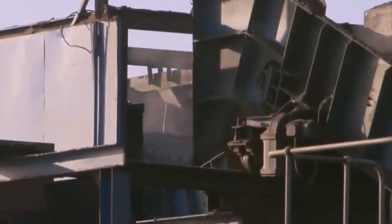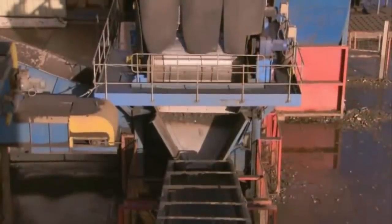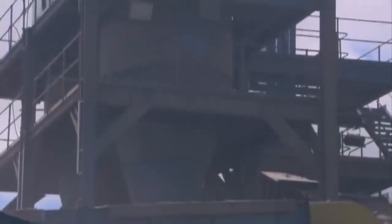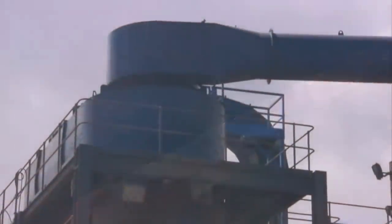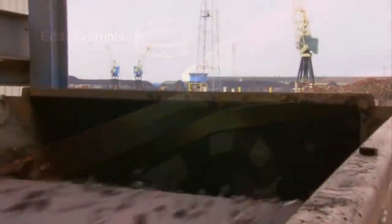An overband magnet separates the ferrous from the non-ferrous metal. Ferrous metal is magnetic, like steel and iron. The rest includes aluminium or copper. Inside the belly of the machine, giant wind turbines draw away any non-metallic objects like foam or cloth left over from car seats. Eddy current separators use alternating magnetic fields to sort the non-ferrous metals.